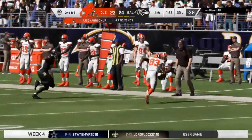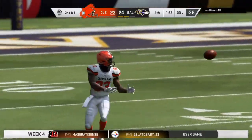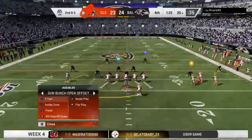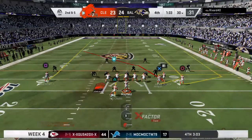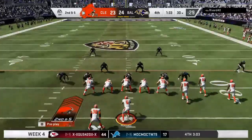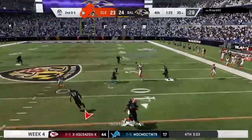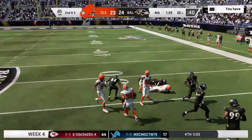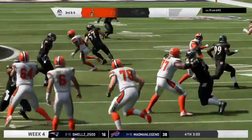Out of bounds at the 30-yard line. A gain of 5 brings up 2nd and 5. Baker Mayfield, as a rookie, 3 times he led the Browns back to victory in the 4th quarter. What can he do here in year number 2? Here's Mayfield. And that is incomplete. A lot of force bearing down on him there. He could not hang on.